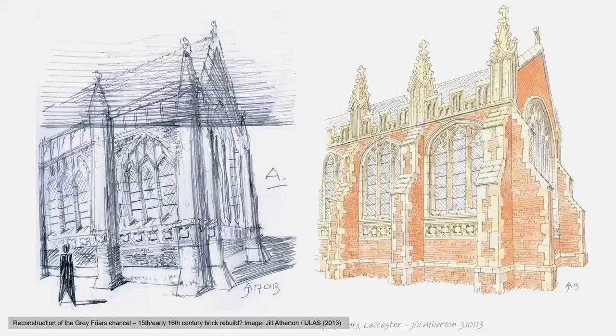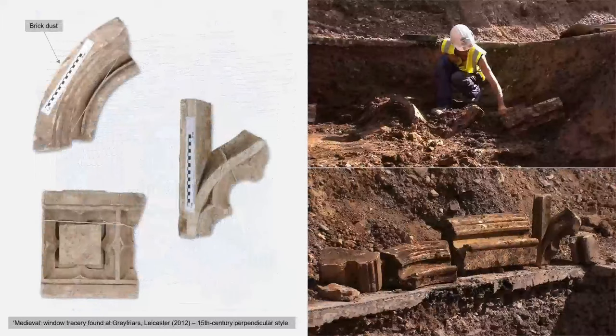And the evidence was leading us to think it was perhaps a 15th or early 16th century brick rebuild, which would be quite unusual. And that's what you see in this drawing. And you've likely never seen this drawing again because it's a load of rubbish. This is where evidence can change.